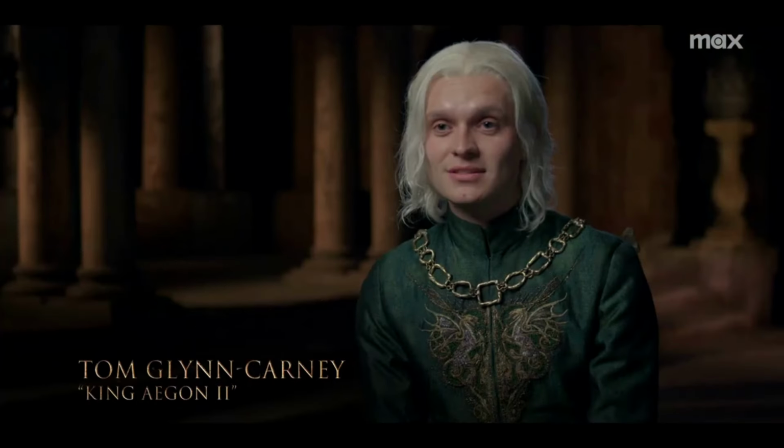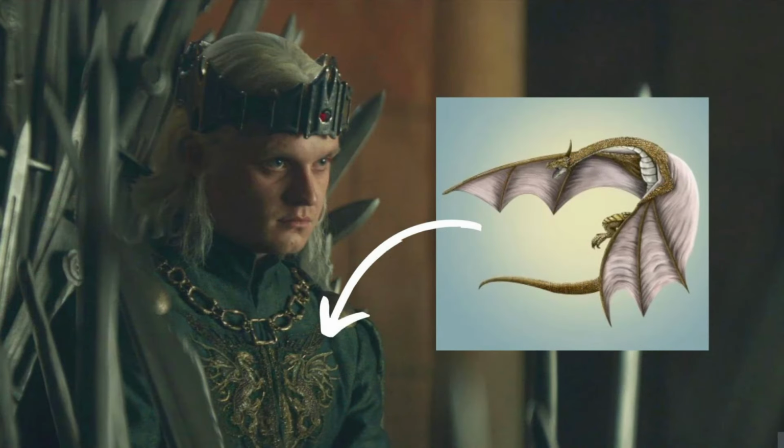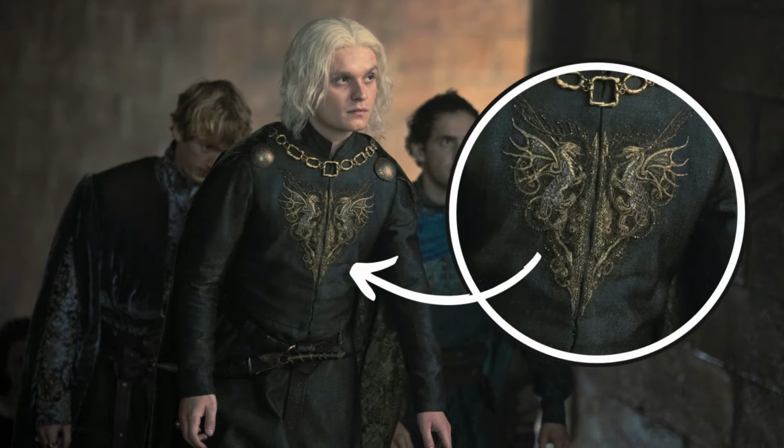Showrunner Ryan Condal said, "Season 2 is much more in line with my particular aesthetic and what I think the show should look like." Now, Aegon's doublet is adorned with a metallic gold-embroidered variation of his sigil, featuring a mirror image of Sunfire the Golden, showcasing the incredible work of Michelle Carragher and her team of embroidery artists. Additionally, Aegon's chain of order, once worn by his father Viserys, now incorporates extra links.